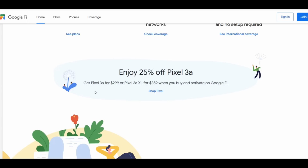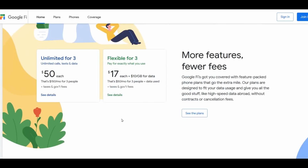I paid $200 about the end of November 2019, and a week and a half later it was on special for $100. And if you have 3 people in your group, you can get unlimited calls, texts, and data for $50 apiece, so $150 a month for 3 people, plus taxes and government fees, which probably brings it up to 60 or so each.